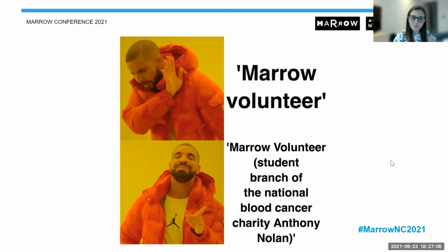So if we go on to the next one. This meme is to try and exemplify the fact that we all love Marrow and know exactly what Marrow is and the ins and outs. But when you talk about it in a CV, if you were just to put Marrow volunteer, people don't have a clue about what that might be. So it's really important to explain what that is, like we put at the bottom of the meme, to put that person in their place so that they know it's a brilliant thing that you've done. Because if they're not aware, a really big achievement of yours and something that's great on the CV could be missed.